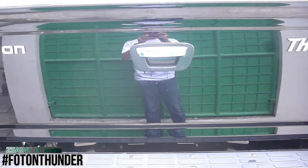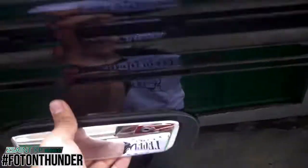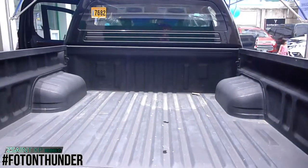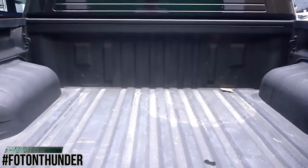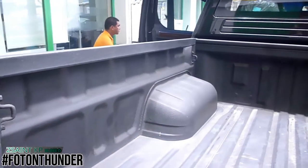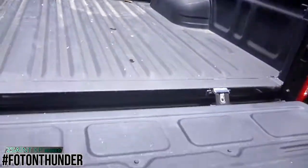To open the tailgate, first go towards the tailgate itself and locate the release lever to drop the tailgate down. The Thunder's cargo bed measures 1,520mm in length, 1,580mm in width, and 440mm in height respectively. 1,025 kilograms is the maximum payload with a towing capacity of 2,500 kilograms and 750 kilograms unbraked. A bed liner and tie-out points are standard. A spare tire is located underneath of the cargo bed.